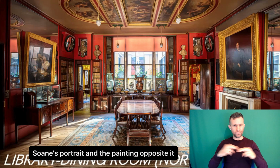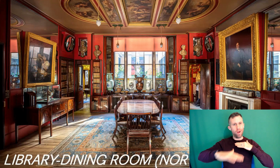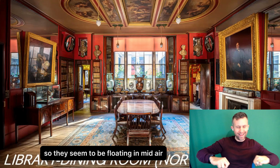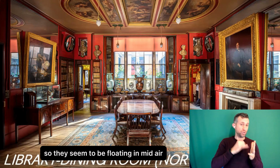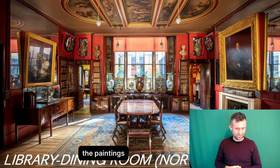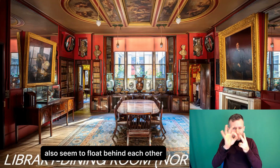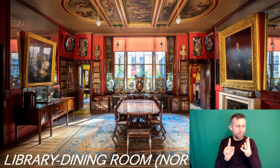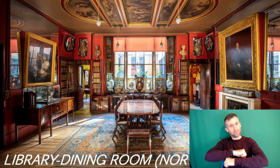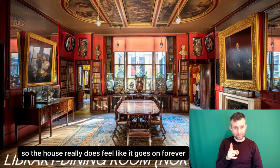Soane's portrait and the painting opposite it are framed with mirrors covering most of the wall, so they seem to be floating in midair. If you stand in the right spot, the paintings also seem to float behind each other, and the mirrors also create an infinity effect, reflecting endlessly. So the house really does feel like it goes on forever.